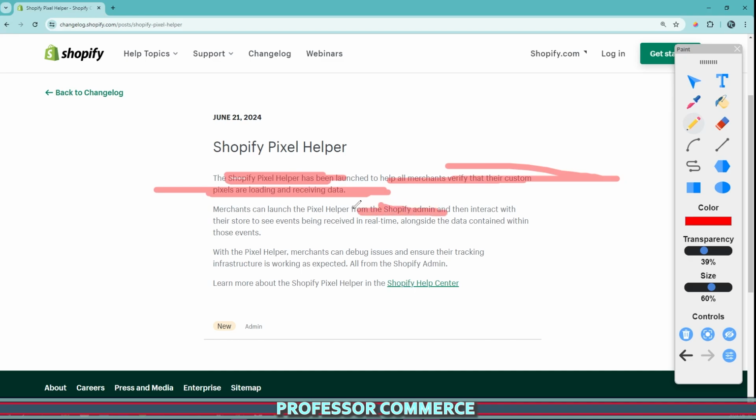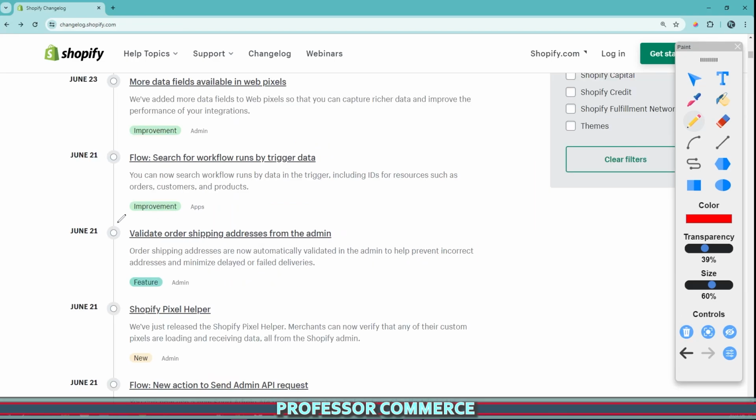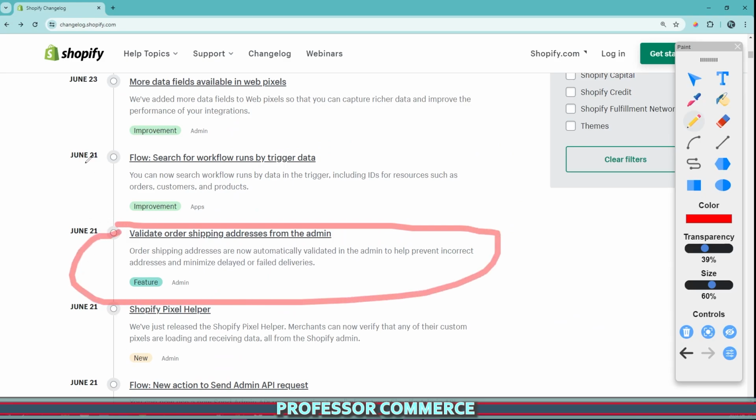So within the Shopify admin, there's the new Pixel Helper. You can view if your pixels are receiving real-time data alongside the data contained within those events. So this helps you debug issues and ensure tracking for the pixels, and that everything is working as expected. Very, very interesting. We have another update here, and notice they're all coming out June 21st.